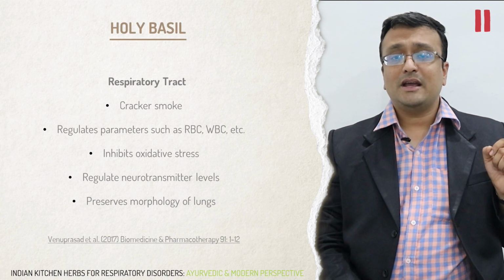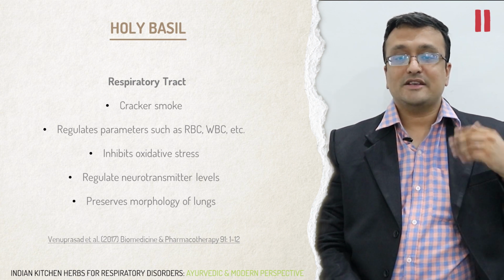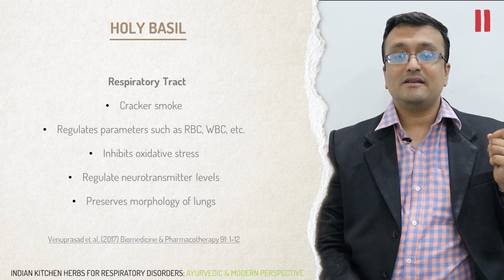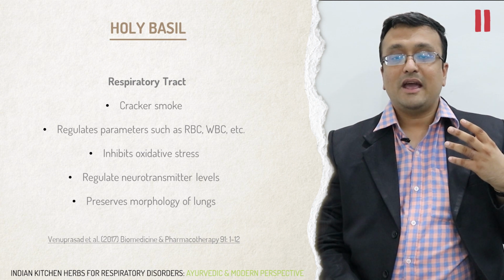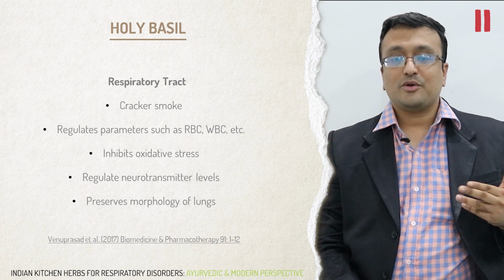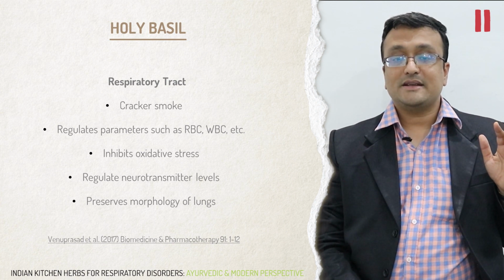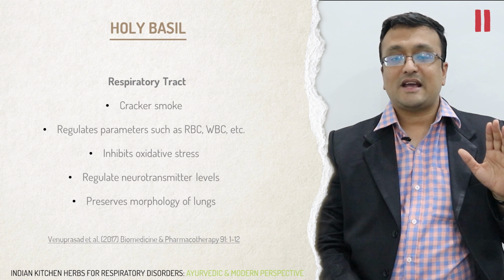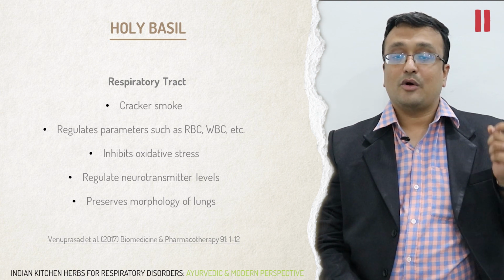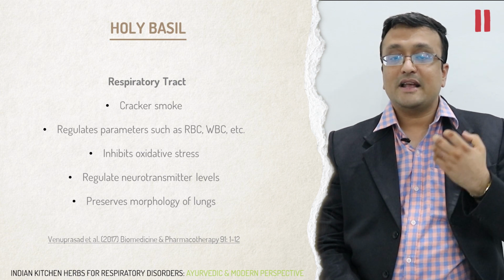A very interesting study against cracker smoke has also been done. All of us celebrate Diwali and there is a lot of smoke generated during the festival. This study shows that the holy basil regulates the hematological and serum biochemical parameters such as red blood cells, white blood cells, blood urea nitrogen and creatine kinase. It also inhibits oxidative stress, that is, inhibits the free radicals and the bad particles that are produced in the body, and regulates neurotransmitter levels. Holy basil was also found to preserve the morphology, that is the proper structure of the lungs, against this cracker smoke.